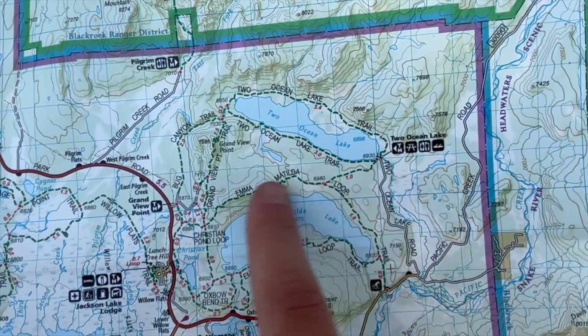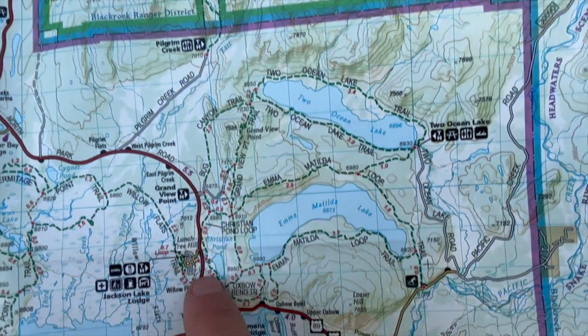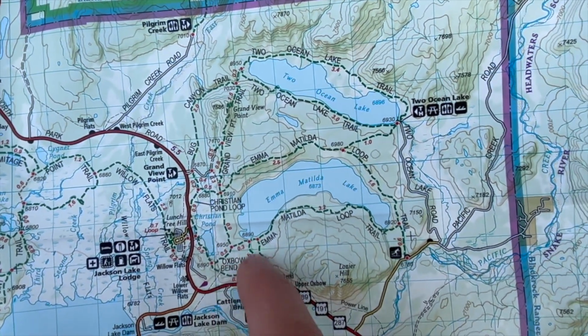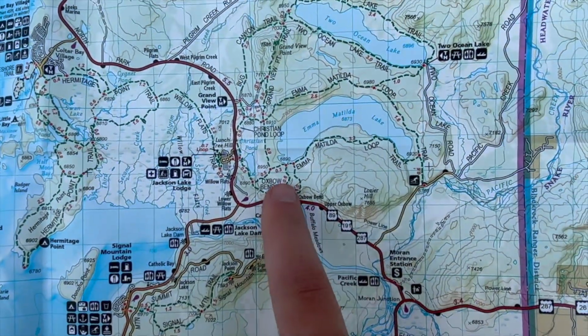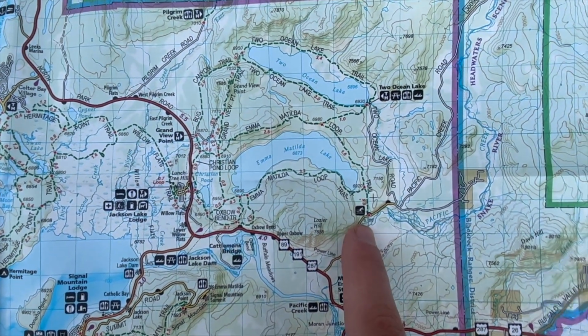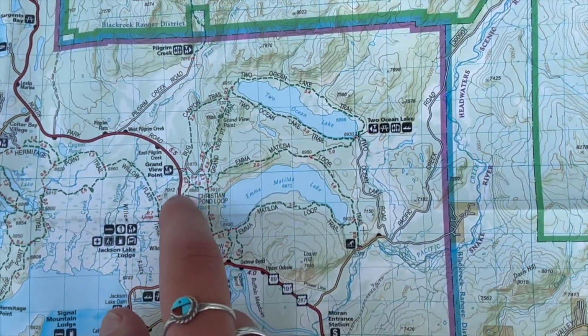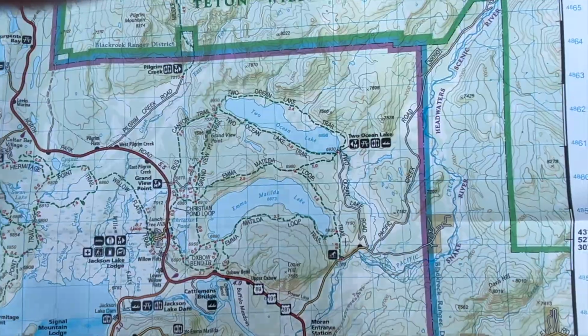So I have to finish this loop. I have to do this loop and these 2 loops here. So we're gonna figure out the best way to do that. And then I will finish out my hike by hiking all the way back and cutting back across the parking lot. So I just have to do a lot of doubling over because I've already done this loop and I've already done this loop. So we'll see.